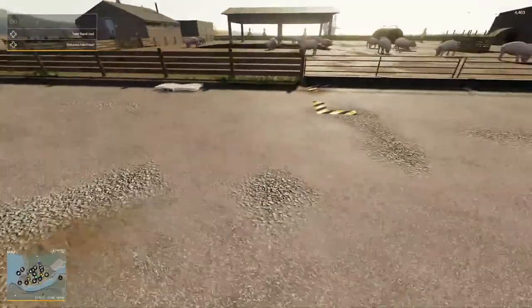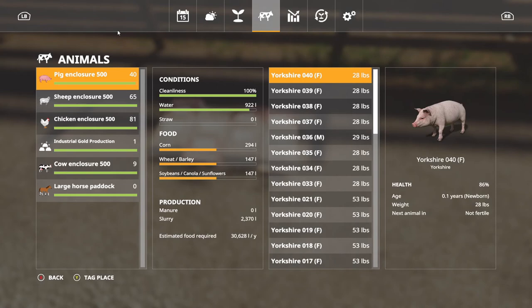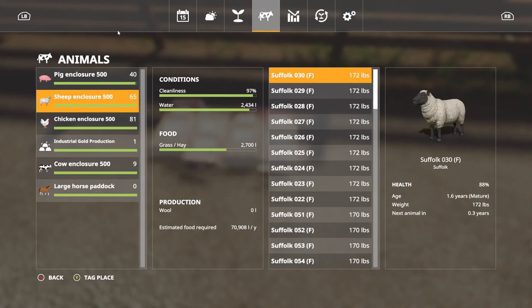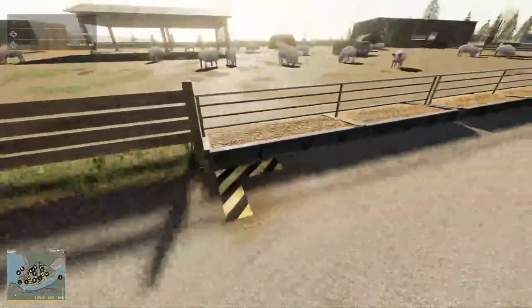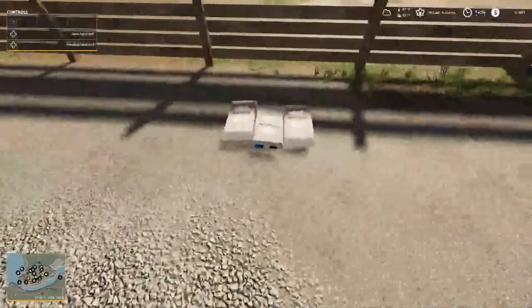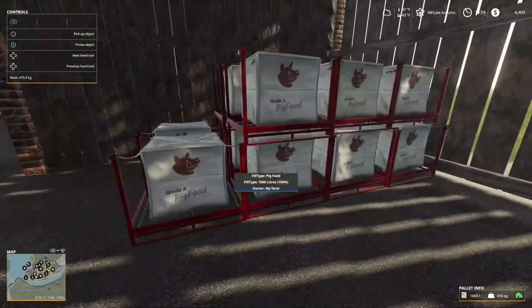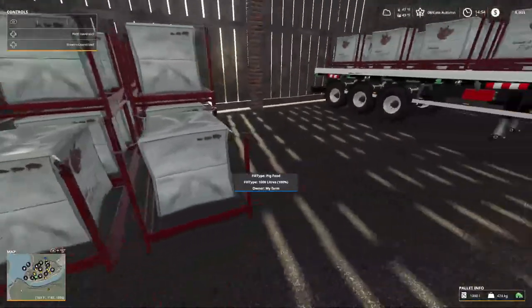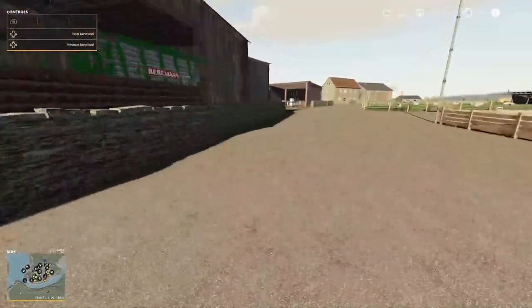Go over here. As y'all saw on that one menu, the pigs need some food. There are baby pigs that need some food. We got 40. 65 sheep, we're up 81 chickens, of course gold, still 9 cows and 0 horses. So let's go ahead and give them a bag. They took that bag. How much more they need? Okay, I'm not going to give them another bag because they'll be over full. So okay, we got 3 bags of pig food left there, and then of course we got a lot over here, folks. 22,000 liters. There's 22 of these crates, and each one of them's 1,000. It's a lot of pig food, but I have a feeling we're gonna need it.